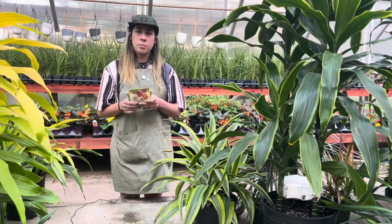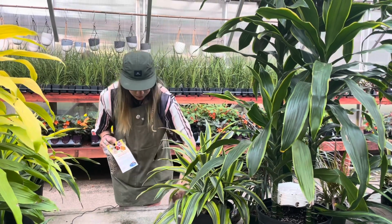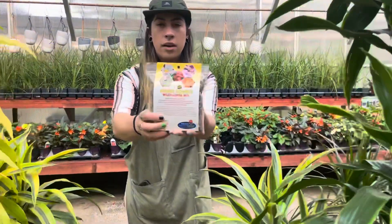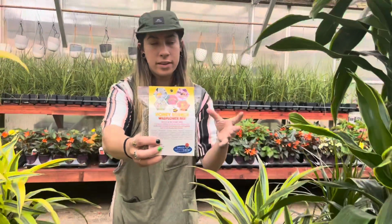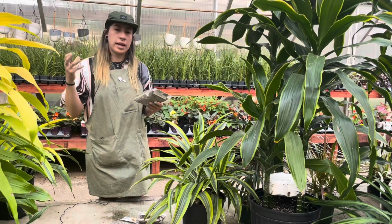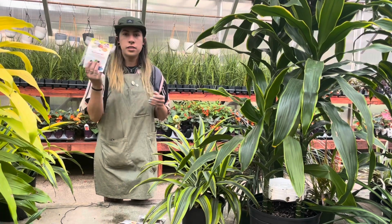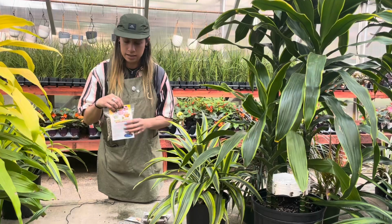These are going to be our Beauty Beyond Belief seed brand. So we've got a few different options here. This one is going to be called Honey Source. So this is going to be specifically for bees and what bees are looking for, what they're attracted to, the colors, the scents, all that kind of thing. So this is a good option for that. A lot of really pretty different flowers in these seed packets.